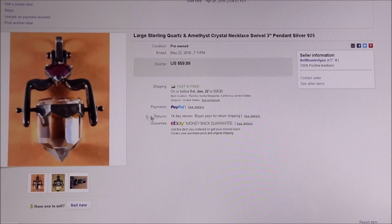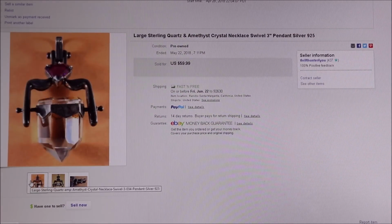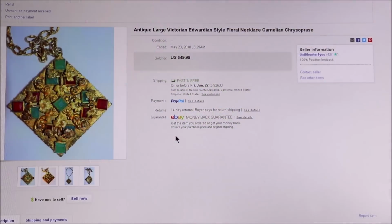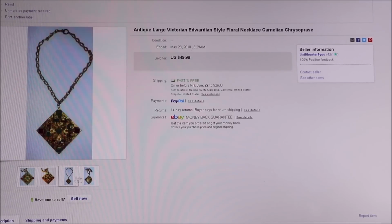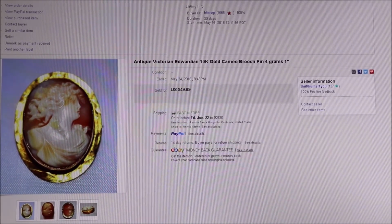They're happy. This piece I really liked. I thought this would be worth a lot of money because it was a really big crystal piece, but I think I took maybe $40 for that. This one sold full price. I thought this would be a little bit more expensive, but it sat for a while, and I lowered the price, and eventually it sold.